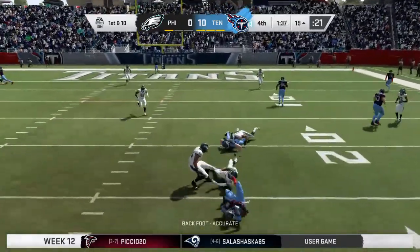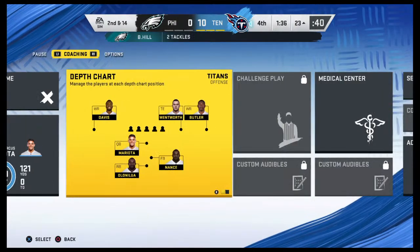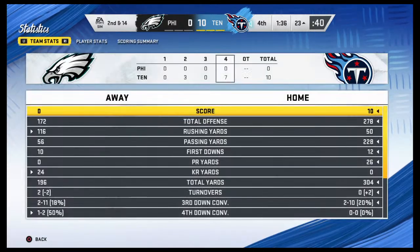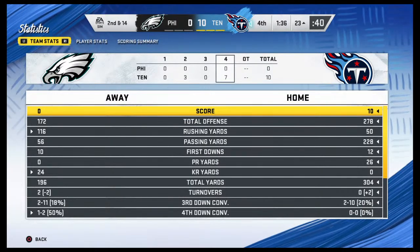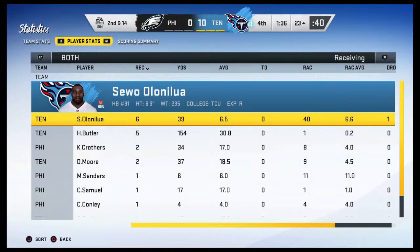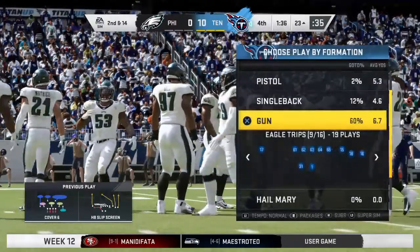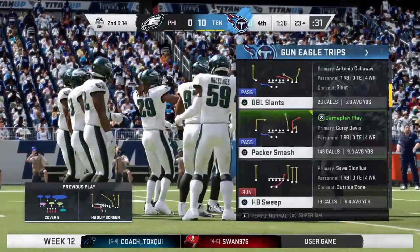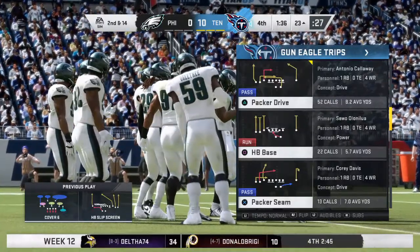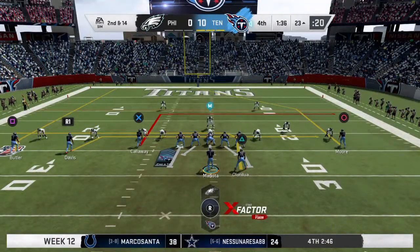Mariota to throw. They'll try and set up the screen. It's complete. The Eagles will take their 3rd and final timeout. As they'll talk things over prior to this upcoming second down play. So they had the big loss on that first down pass play and facing a 2nd and long.